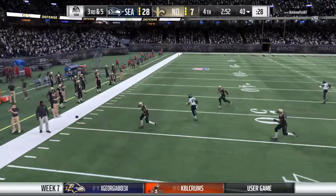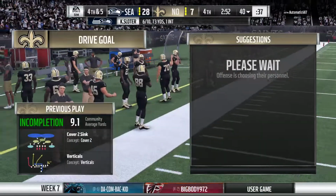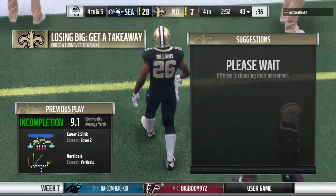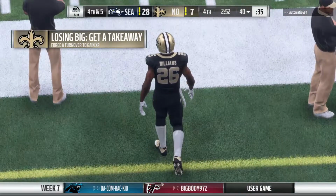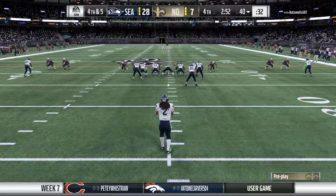He'll look to throw. And this is going to be incomplete. I'm not sure we could spot any tendency here on this third down. They could have run it or passed it. Either one was available. They chose to try and get it through the air, but they weren't successful.